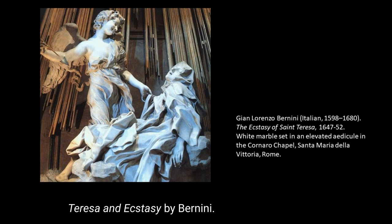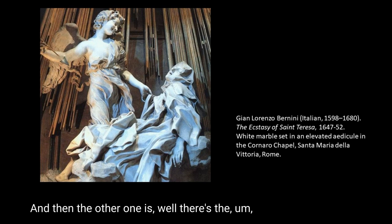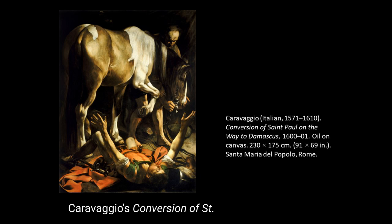So one of them is the St. Teresa in Ecstasy by Bernini, which is a beautiful marble sculpture in a tiny little church in Rome. I got to go see that. I still haven't seen it. Oh, it's worth seeing. You have to put your lira in there to get the lights on. And then the other one is the conversion. Oh, it's a Caravaggio? Yeah, Caravaggio's Conversion of St. Paul.